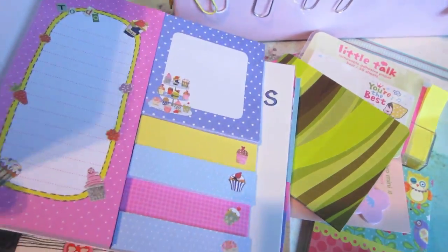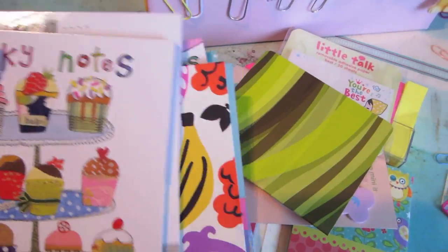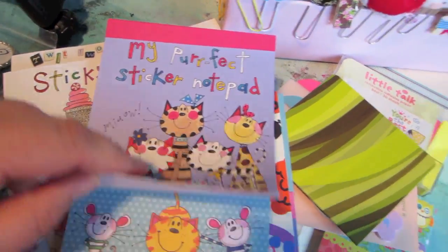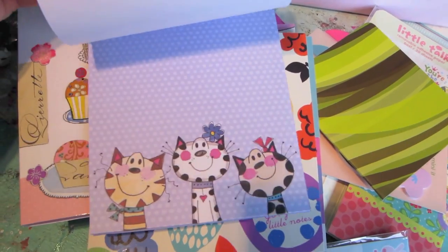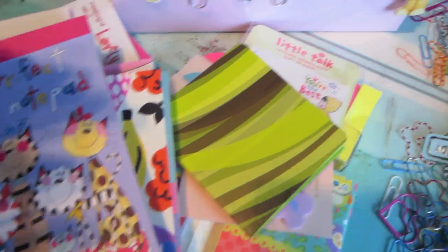So I have road tested them and I love them, which is why I sell them. And then what else have I got in here? Oh yeah, I've got some note paper. I love to just take little pieces of note paper and hole punch them and put them into my Filofax. Aren't these cute? Again, these are ones that I sell.